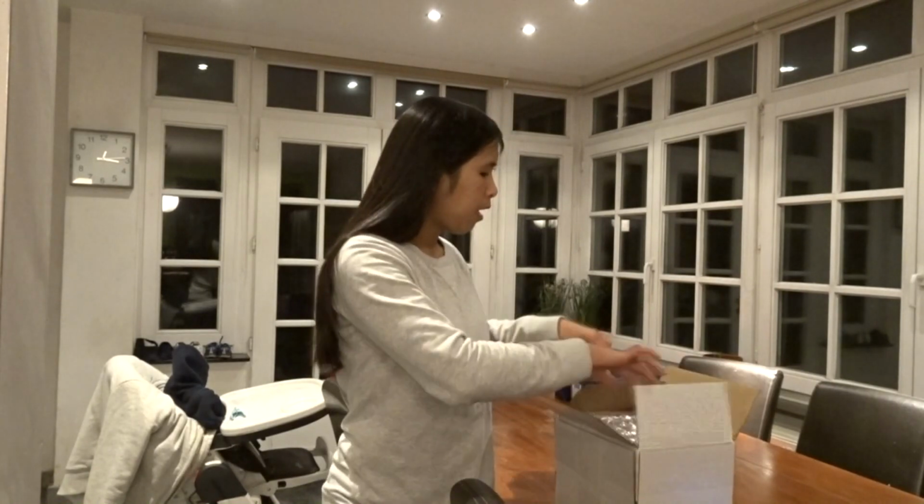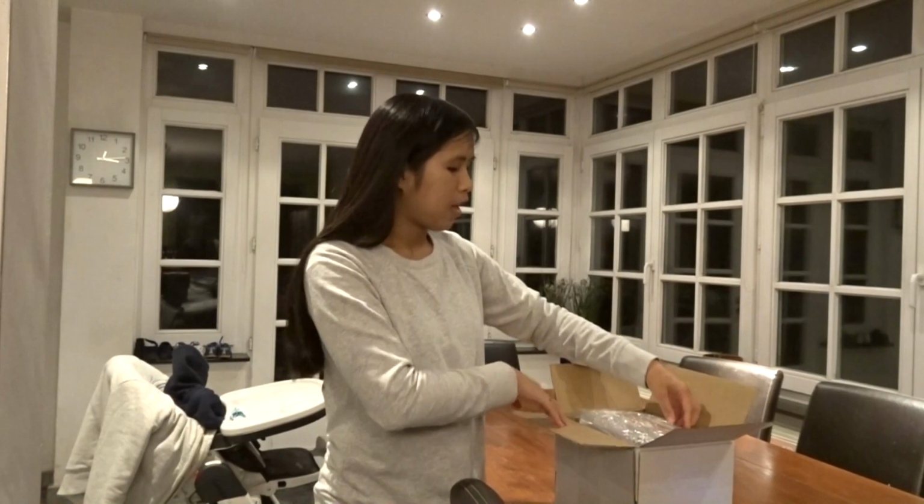So I already opened it kasi kailangan natin linisin yung buong package talaga. Ito na lang yung box. Yung plastic kanina is tinanggal ko na. Na-open ko na po siya. Pero yung dito, linis ko lang pero hindi ko pa na-open talaga. So, ito po siya.